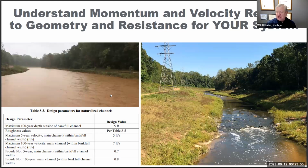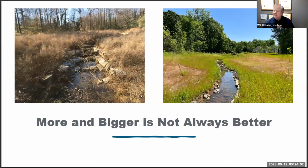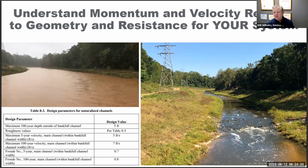So that's one that I would say. I think we try to mix, and I know out west here, Dave can probably attest to this, we'll see this meandering nice stream, and then they'll throw in grouted rock grade control structures with a 4-foot drop right in the middle. And all of a sudden, by doing that, they've moved the stream, they've created a step pool right in a tangent section, and they messed up the slope. And that brings me to my next point.